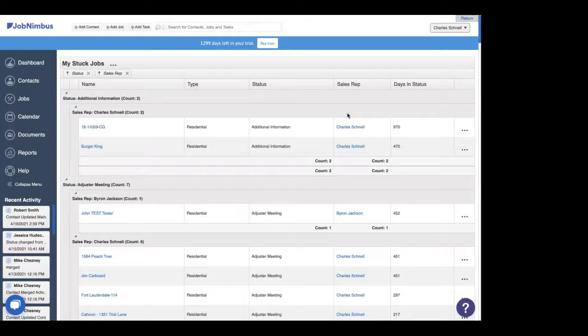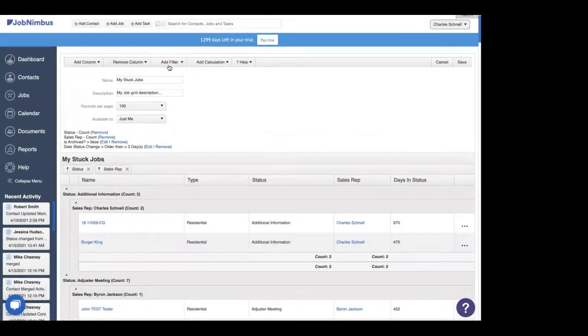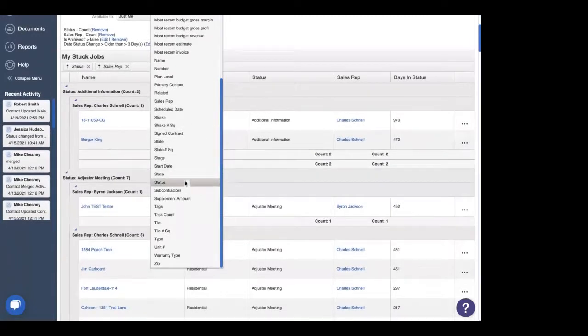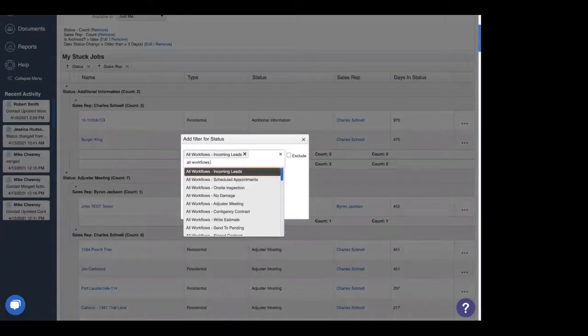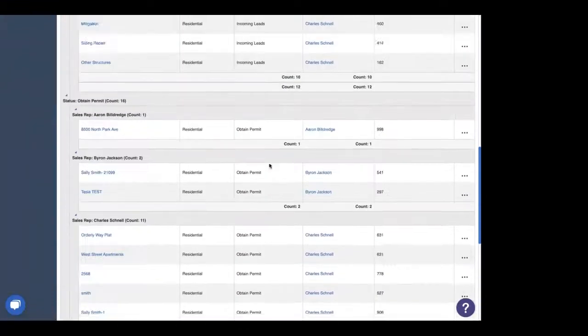Absolutely. So the first thing we're going to do is we're going to use this report to give us higher clarity and visibility. And if we're going to do that, let's make this report a little bit more useful. Currently, this covers about 150 records. And like Dan said, there's only a few places that we'd consider bottlenecks. So whenever we're talking about making a report more specific, we're going to add a new filter to it. In this case, we're going to filter by status. And those two statuses that we want to look at are incoming leads and obtain permit. So we're going to get those two here into our status. And that cuts it down from those more than 100 to 28.